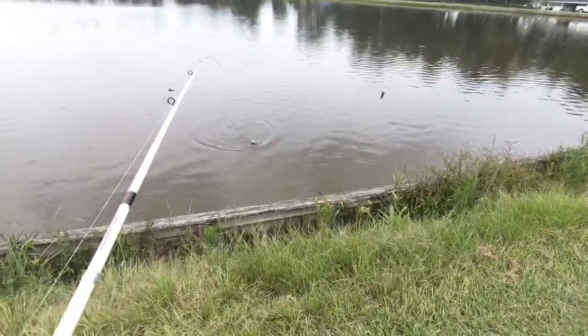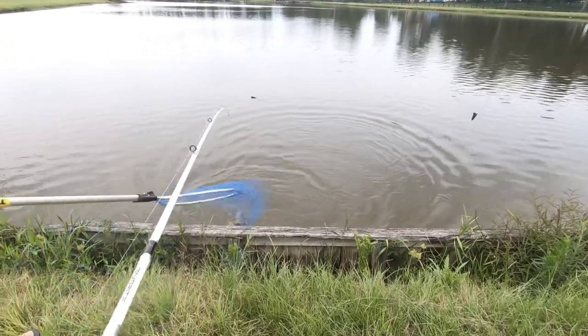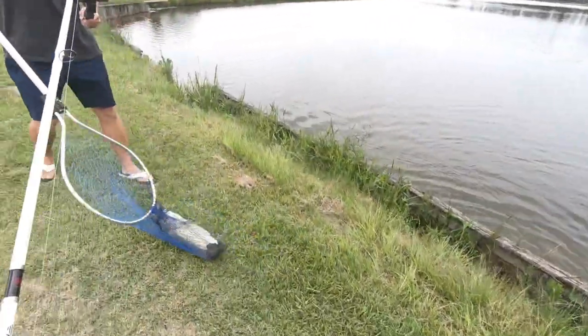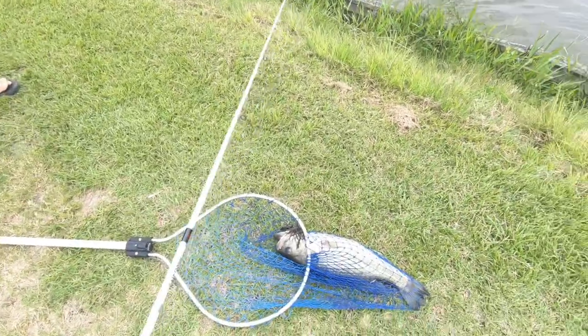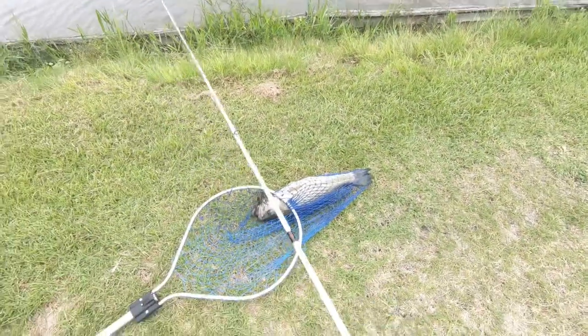Yeah, I need the net for real. That's a 10-pounder. That's a 9-pounder. Oh, that's a dude. That's a freaking giant. What you think, man? Oh my God. What you think? 5.5, 6 pounds, maybe? I don't know. Might be bigger than that, might be a 7 or 8.